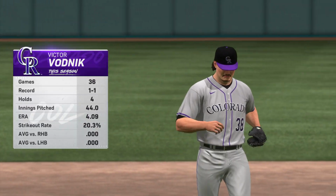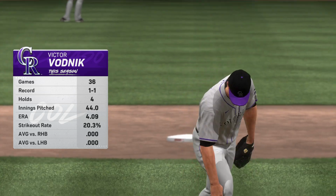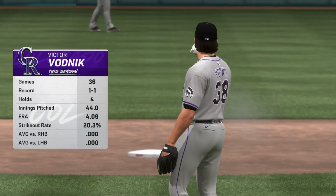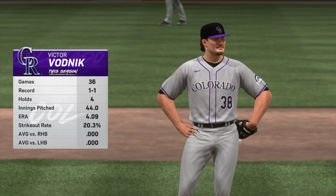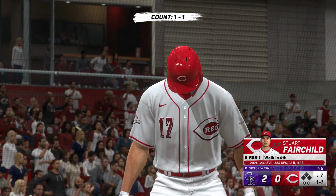We're back, a new pitcher here to start the bottom of the seventh. Victor Vodnik. These are the spots relievers really make a name for themselves, late and close. There's not much margin for error, but at the same time, there's a reason they're put in these situations. So digging in, Stuart Fairchild.